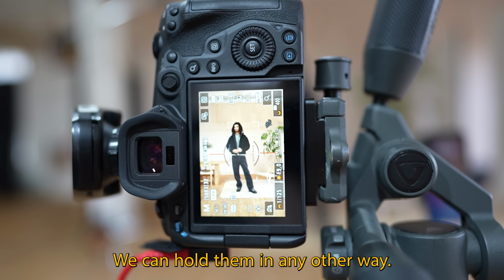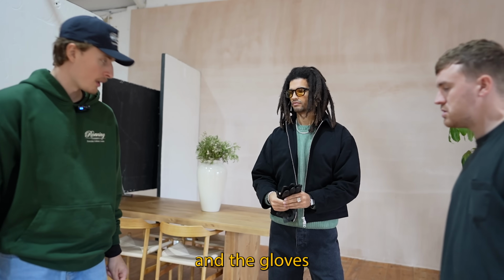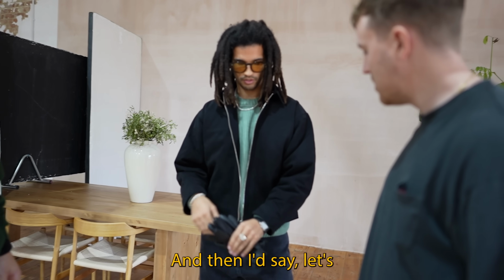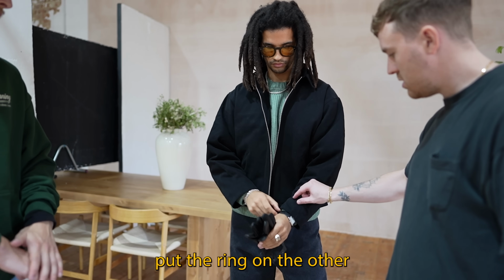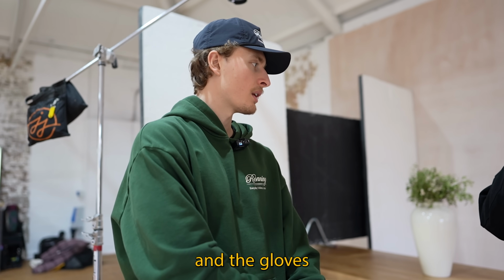We can hold them in any other way. But I was just thinking we can get the watch in and the gloves and not feel like it's too much like, look at my watch. And then I'd say, let's put the ring on the other hand. Because I think it'll look cleaner with the watch and the gloves.